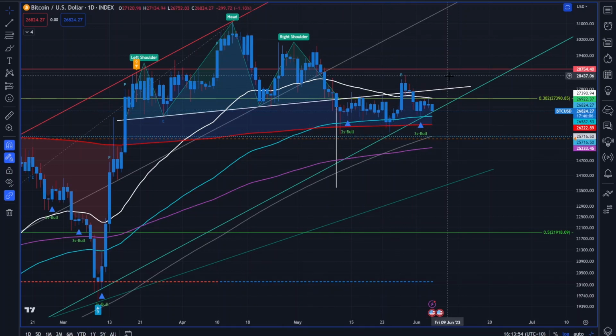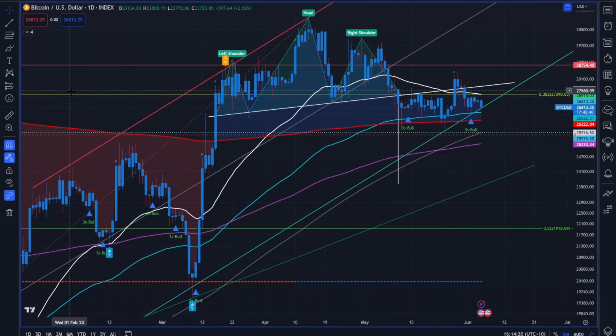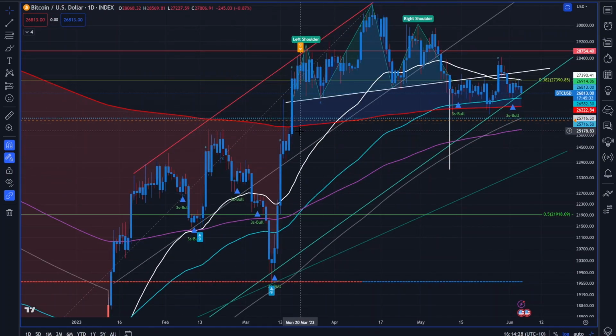The 50 and the 200, these are both smooth moving averages, just so you know. So they're really slow. They take their time to calculate, so to speak. But I just find that they present good levels for support and resistance regardless, and definitely help with bias. As long as we're above this red line, as far as the smooth moving averages are concerned, we're still bullish, right? We entered bullishness back in March. It's pretty slow if you're using this to trade, but this is kind of a confirmation.